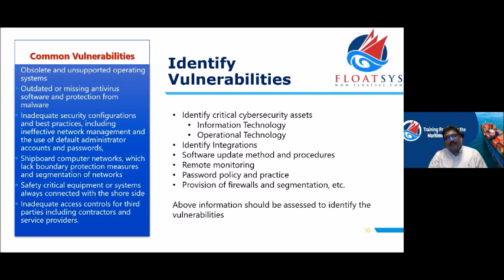So the next step is to identify vulnerabilities. Identifying vulnerabilities is part of identifying the critical cybersecurity assets. Like we initially spoke about, there are information technology assets, which are basically the business networks and the way the data is kept, data collection and business communication, which are the information technology systems. And there are operational technology systems, which basically control the ship's navigation. I mean, the bridge navigation system is an operational technology system. We have another slide on that.